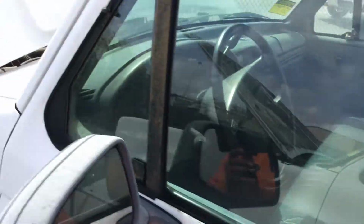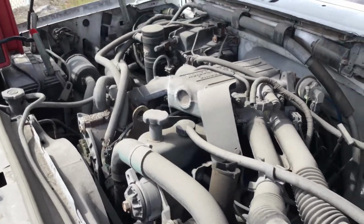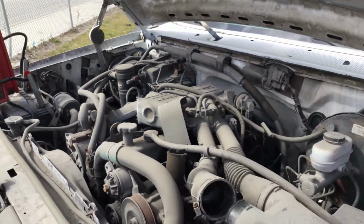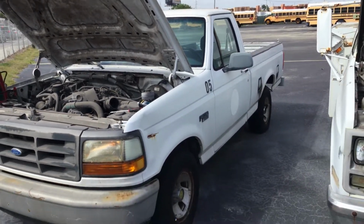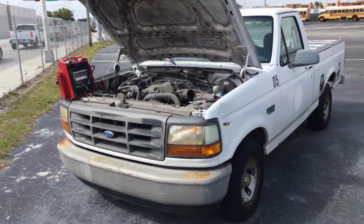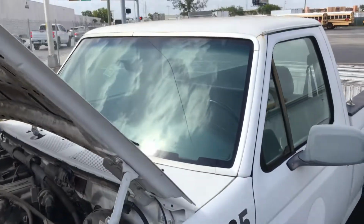I'll take it. The motor sounds good. May just have a bad fuel pump. We'll probably need a full tune-up. It's been sitting out here for a long time. Probably has bad fuel. So this one, you definitely gotta go through it. But it's a cool looking old truck. Really only has a dent on the driver's side fender.